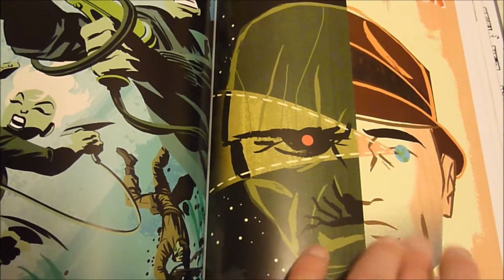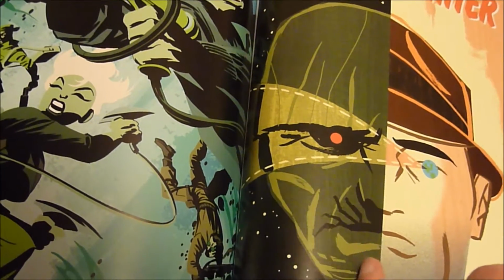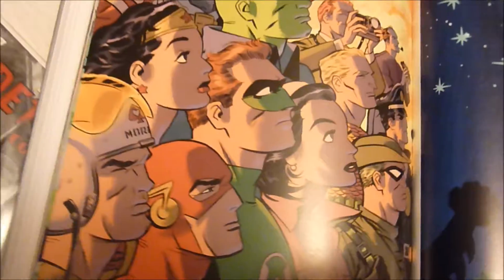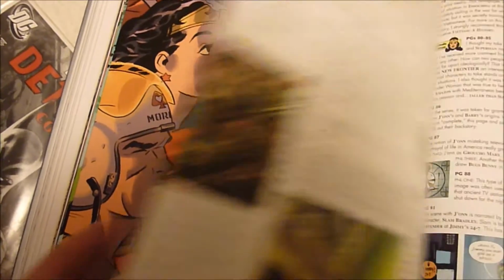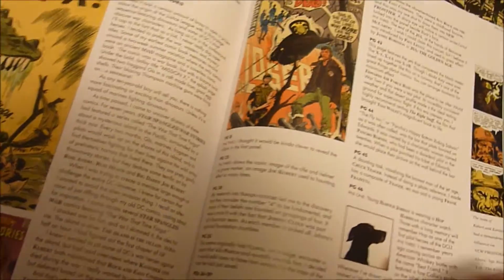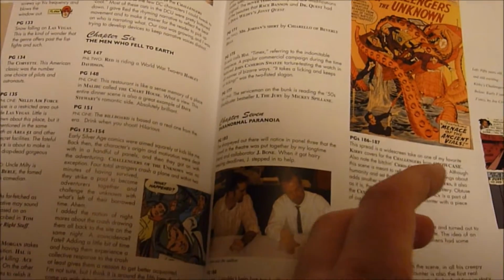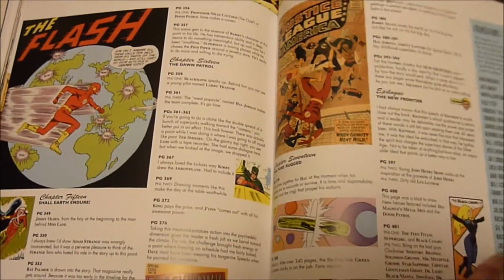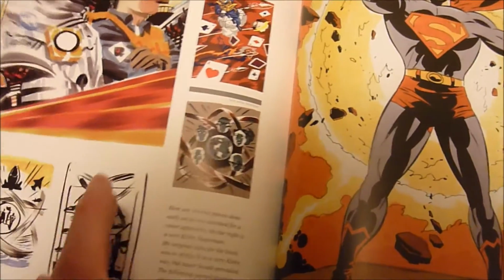That's a great one of Martian Manhunter, both as John Jones and in his Martian Manhunter disguise, or reality, depending on how you want to put it. That's just beautiful. And I'm sure there's another one. Yep, and a whole load of annotations. Sketchbook. That I love.